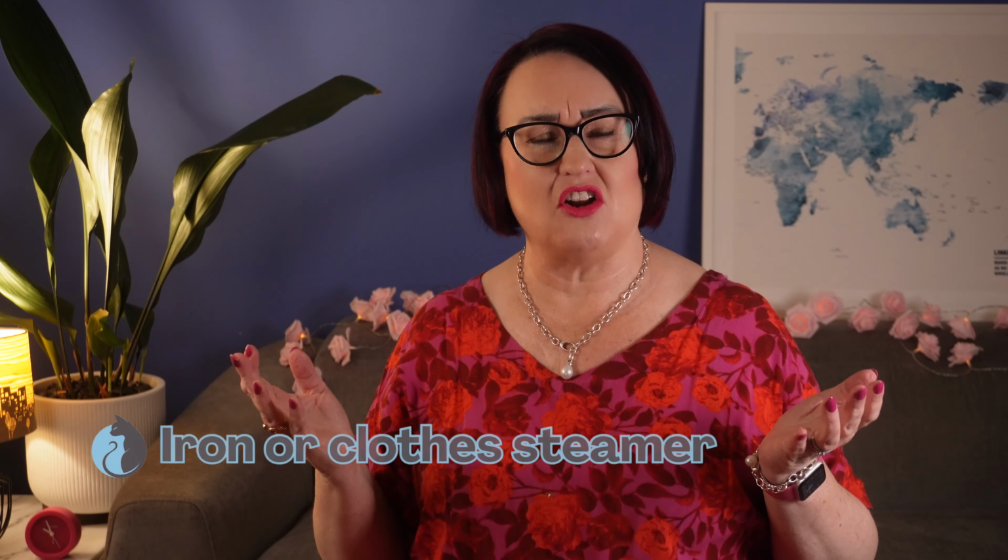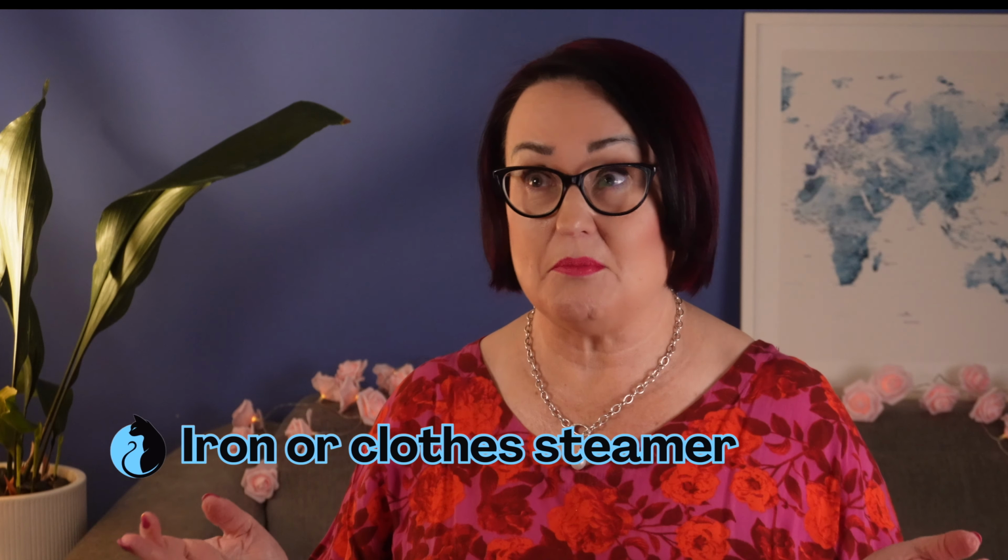What? I can't take an iron or steamer on board? But my clothes are wrinkled. Cruise lines don't like things that heat up being taken on board for fire and safety reasons. So don't pack that travel iron or steamer.